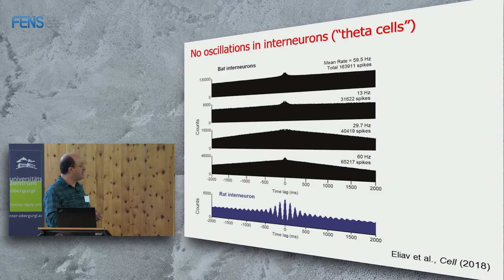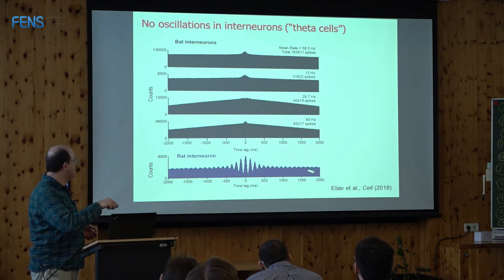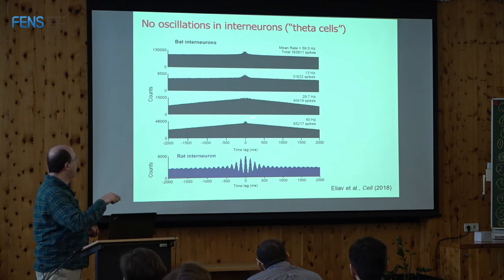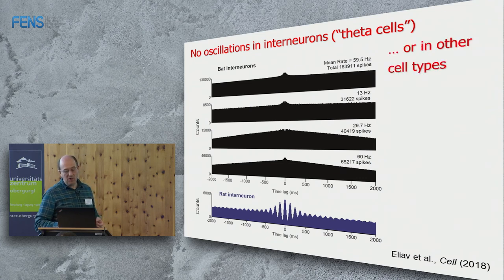This is an example of what you see in a rat. We took this from Buzsaki's lab, so clearly very oscillatory. This is the autocorrelation of the spike train of an individual neuron in CA1 of a rat, highly oscillatory, with a clear theta oscillation. We do the same for these four example neurons, and there's really nothing. And we also looked at other cell types: place cells, grid cells, in 2D, in flight.